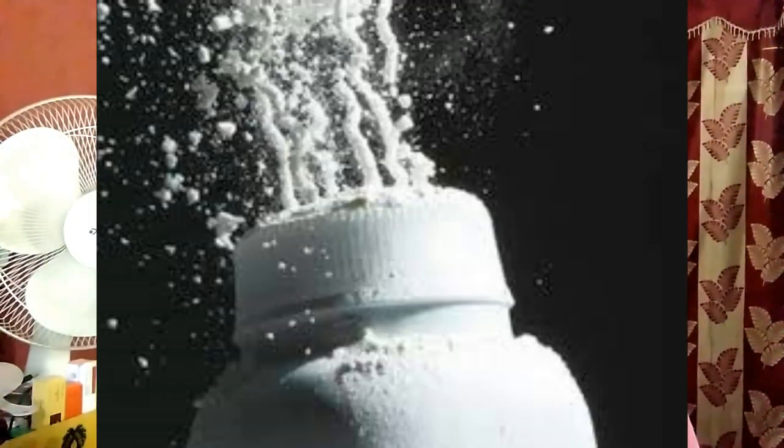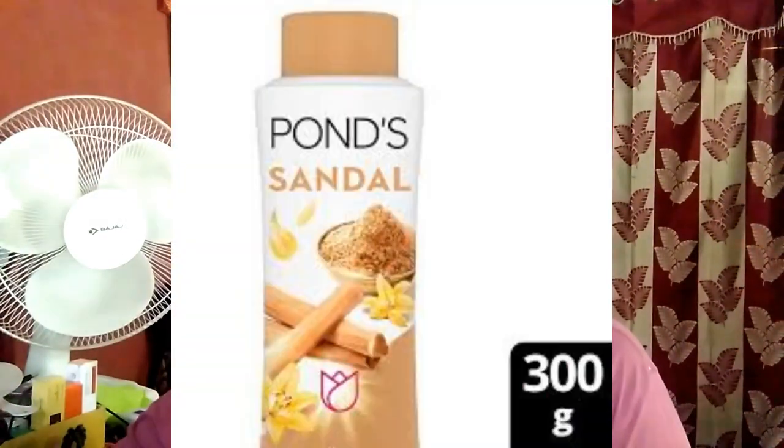Next point: the following machinery and equipment are required: SS make blender, mechanical shifter, semi-automatic filling machine, conveyor belt, SS storage vessel. Next point is raw materials for talcum powder: talc, IP grade magnesium carbonate, perfume, package container, packing materials including the labels.